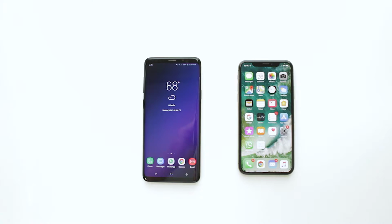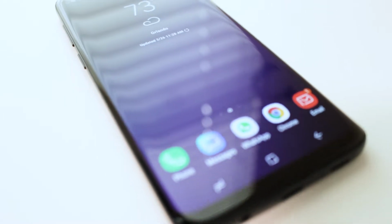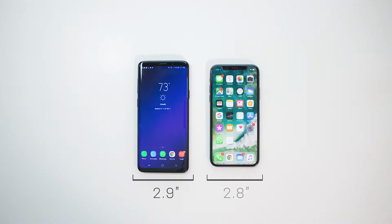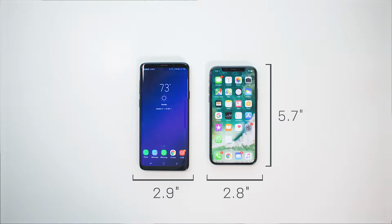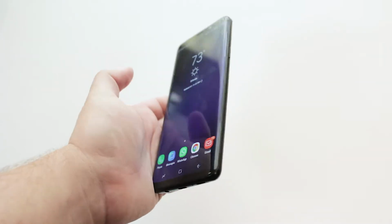The iPhone X and S9 Plus both are beautiful looking phones, but with distinct differences. The S9 Plus is a larger phone, but only in terms of height. They are both relatively the same width at 2.9 inches for the S9 Plus and 2.8 inches for the iPhone X. While the iPhone X is 5.7 inches tall and the S9 Plus is 6 inches tall, both phones are also very light and feel very nice to hold since both phones are just under 7 ounces.